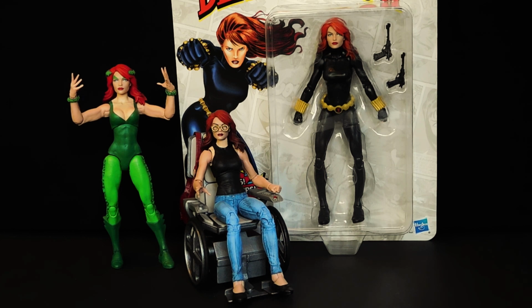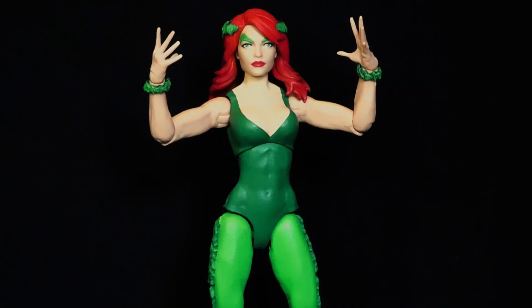The other reason I did it was to differentiate her from some other figures in my collection that have the same head sculpt, like this Marvel Legends Black Widow and this custom Oracle figure that I made from a Toys R Us exclusive Mary Jane Watson figure. I used the thinner vine accessories for Poison Ivy's laurel crown and the bracelets, and I dry brushed them with a lighter shade of green to bring out some of the sculpted details.